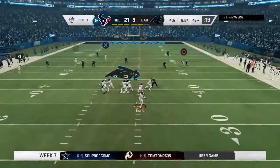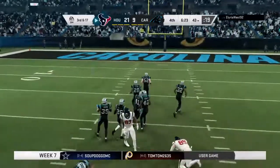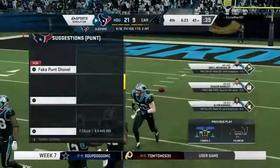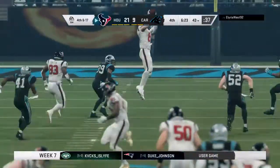Evans now. Off play action. He's going to fire one deep, middle of the field. And that will be incomplete. Well, they weren't scared to let it fly, but it falls to the ground and brings up 4th down.